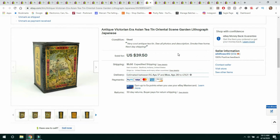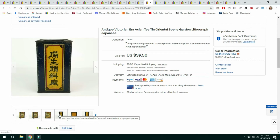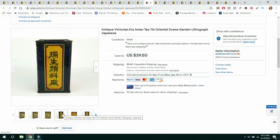Next we have an antique Victorian era Asian tea tin with an oriental scene. It had a little garden oriental scene. It was a lithograph, Japanese. This was an antique tin, and it was in really good condition for the age of it. You can see it had some pitting in it. It was rusted out. These are a pretty good find. The color was still vibrant on this. You can see it has all of the really pretty scrollwork on it.